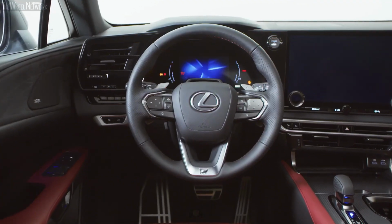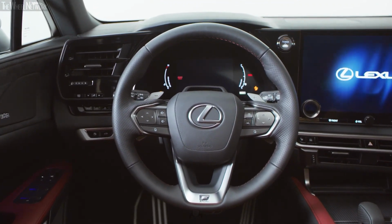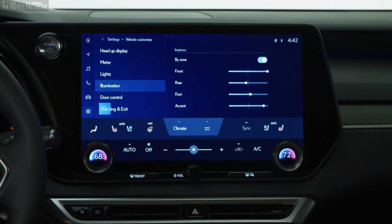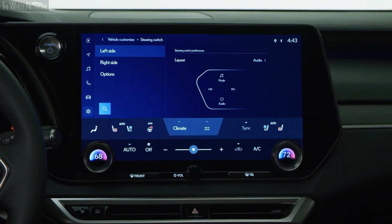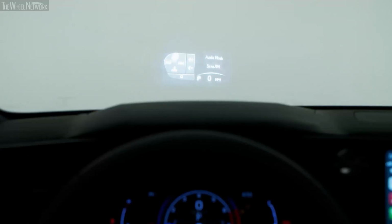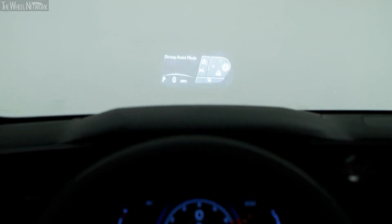Apple CarPlay and Android Auto are fully supported, and the infotainment system can be configured in a number of different ways if you want additional features such as navigation, a head-up display, and a Mark Levinson stereo system. In terms of looks, the screen is nestled into the new look dashboard, giving it a more modern and striking look.